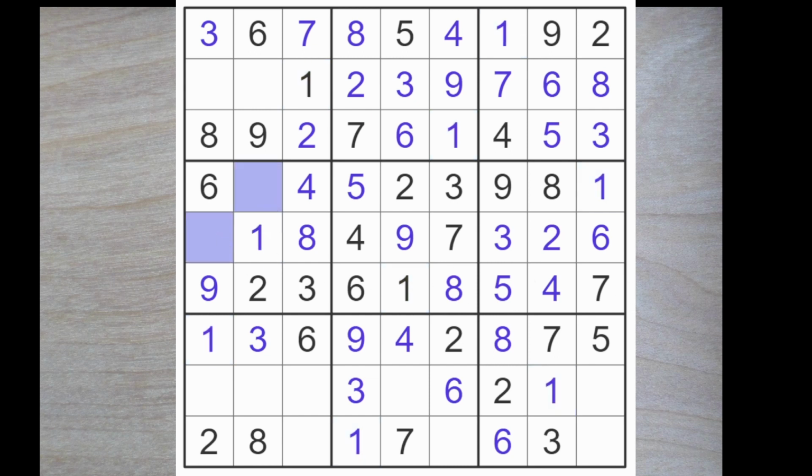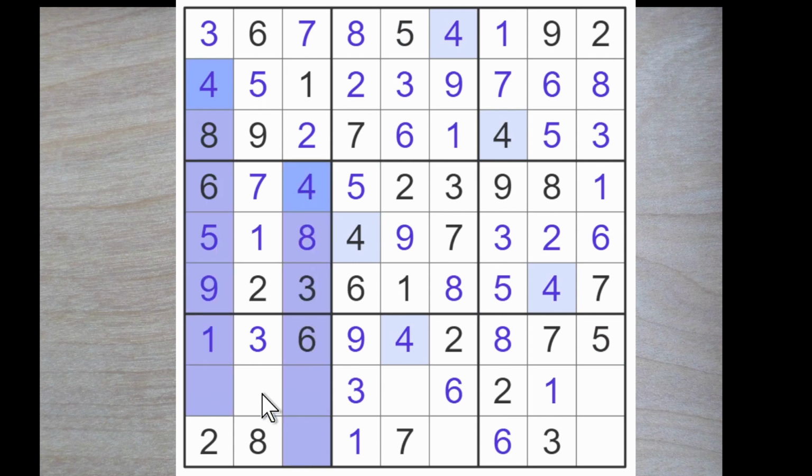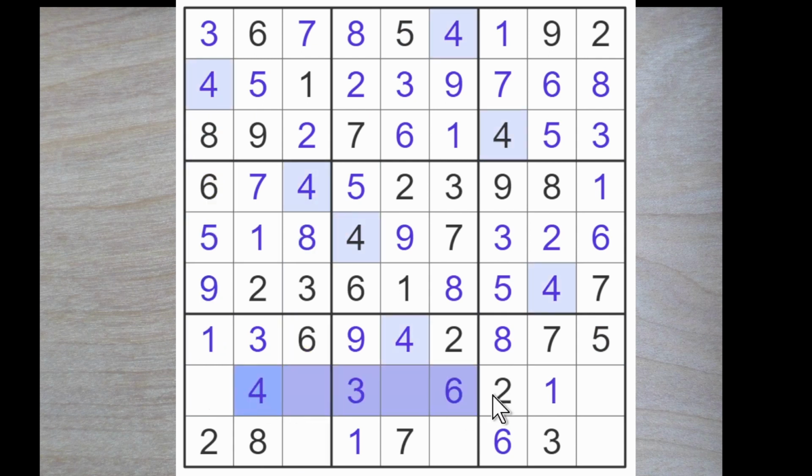Two squares missing here. One is a 7, which must go here, because it's the last digit missing from the row, and the other digit is a 5, making this a 5 and making this a 4. This 4 blocks down, so does this. Here's a 4. Blocking across, here's another 4. And therefore this must be the 9, which blocks over. So a 9 goes here.